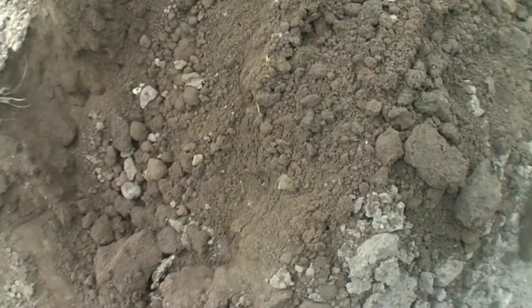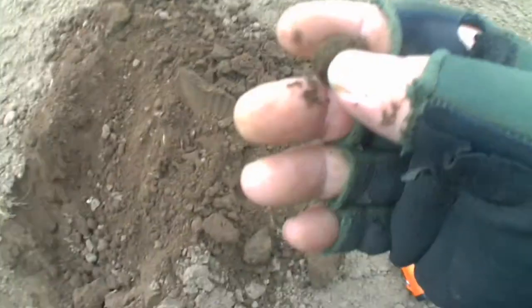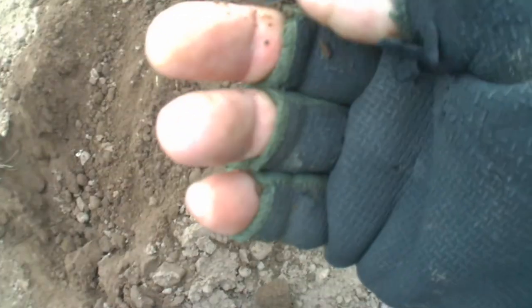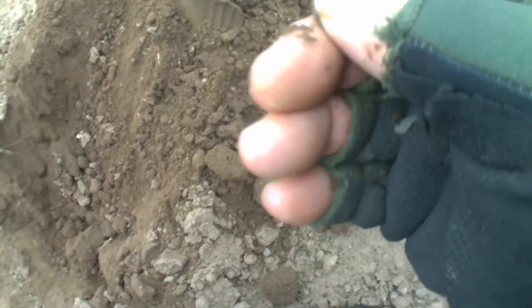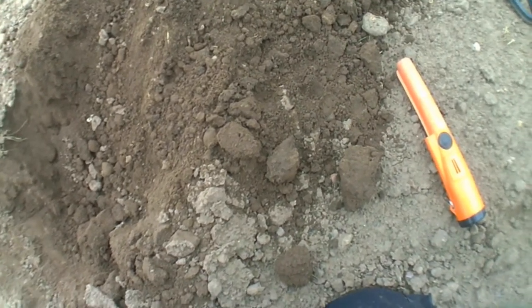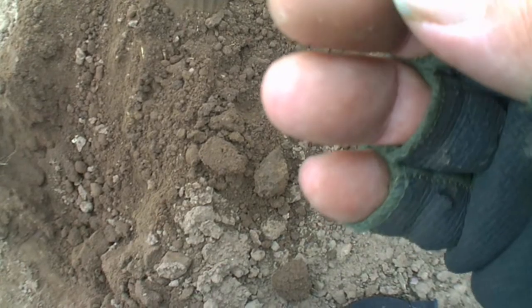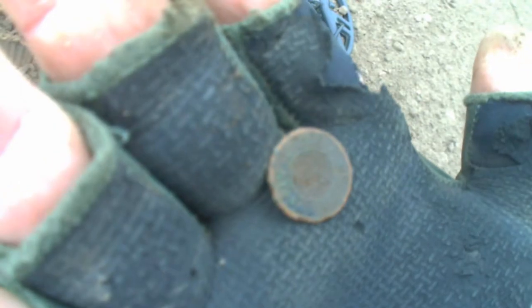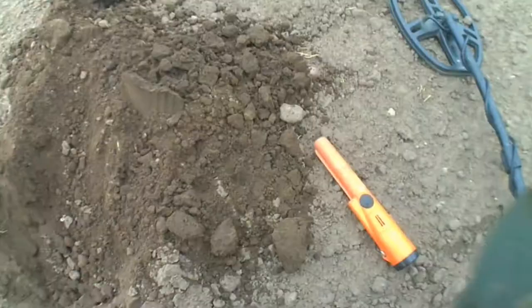All right, boys and girls, got my first target. Oh, I think that might be a coin. No, it's a button. Let's give it a quick wipe. Yeah, it's a button. It's got something written on it. I'll clean it up and see what it says. Catch you on the next.